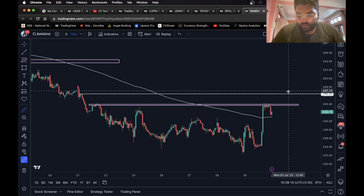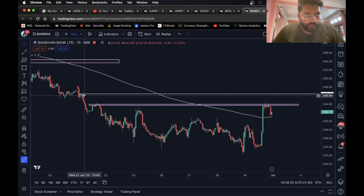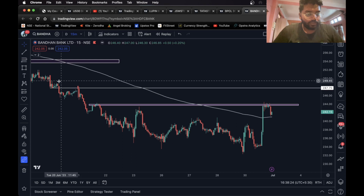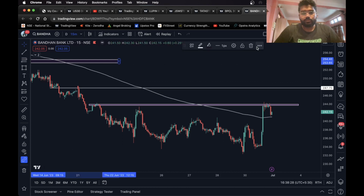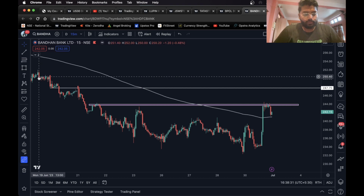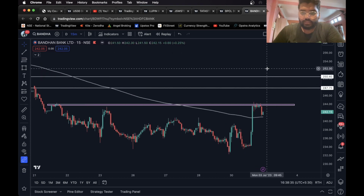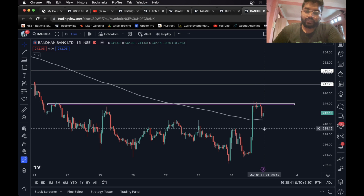I'll just check how big this is. 0.9%. Bandhan Bank gives big moves, so you can consider your targets a little bit bigger. I'll just remove this. So this can be the first target and this can be the second target for Bandhan Bank. As you can see, it has given a very strong move, and because it has come down for a retest, if it confirms the retest, you can just put a stop loss below this level and take a long entry.